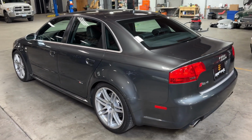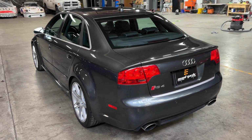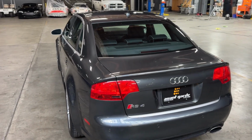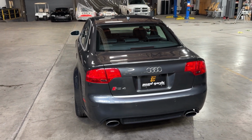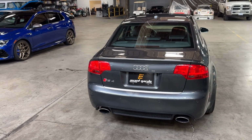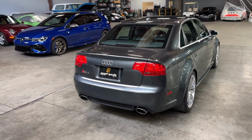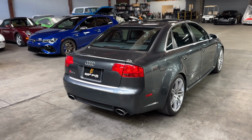And what a gorgeous car it is. 87,000 miles, wearing its factory original paint. It's just been loved and cared for this whole time. Lots of service. Super pretty car. A couple flaws, which I'll point out, but not many.